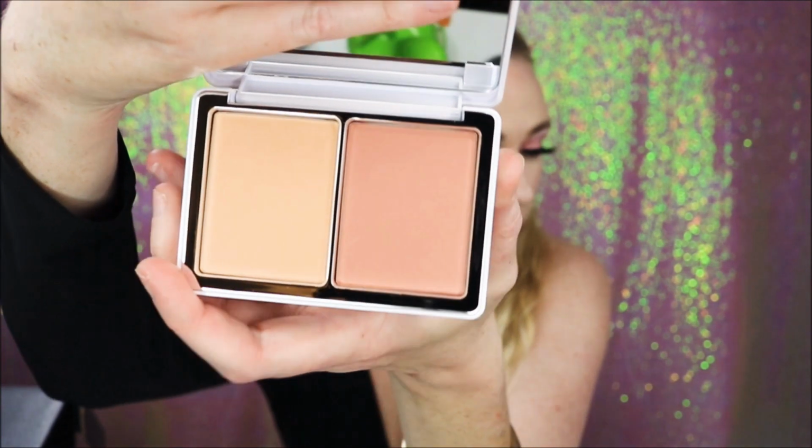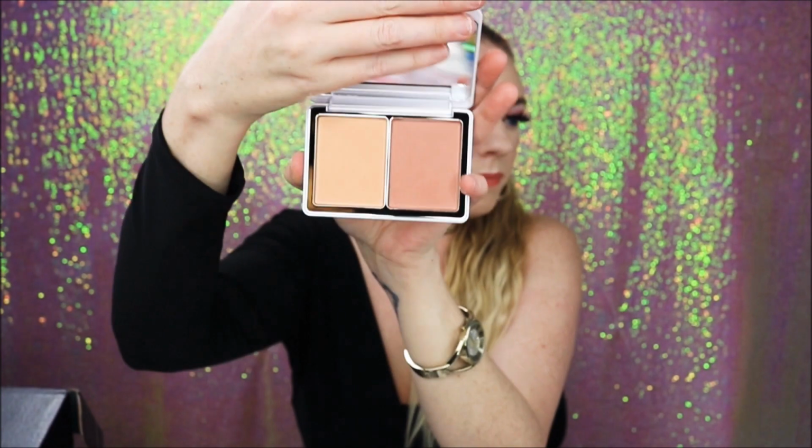And the last product, ooh, do my happy dance. It is the Natasha Denona Blush Duo, palette number 15. Super pretty packaging. Okay. It does have a nice mirror. These are definitely pretty colors and absolutely shades that I will use. It's just a little bit underwhelming. I don't know what I was expecting, but alright, so the first shade is Sheer Nude.